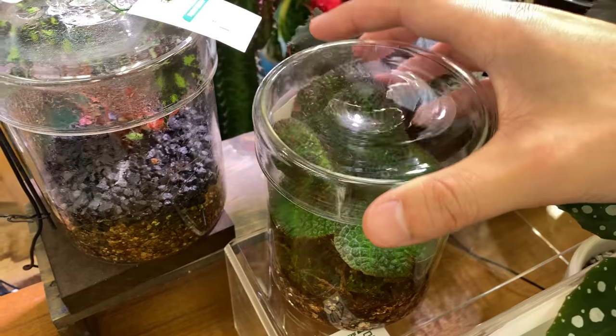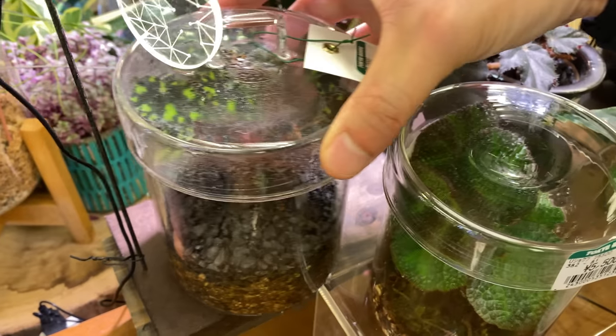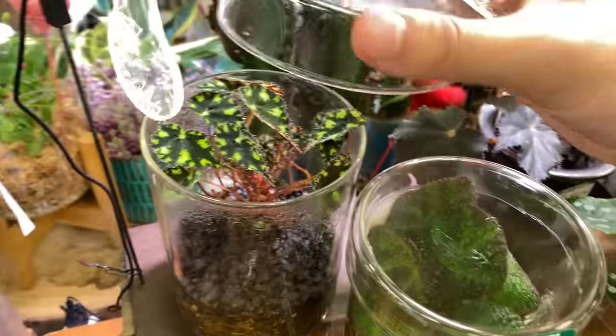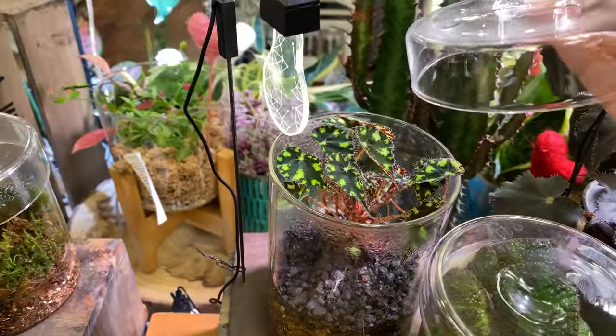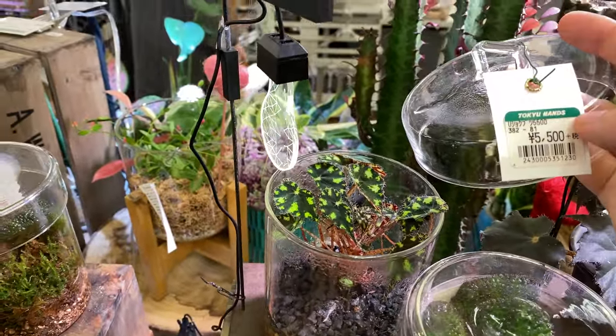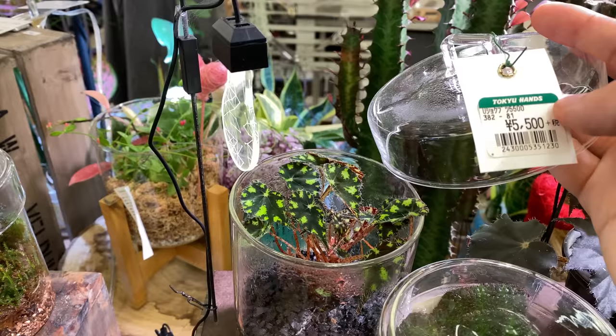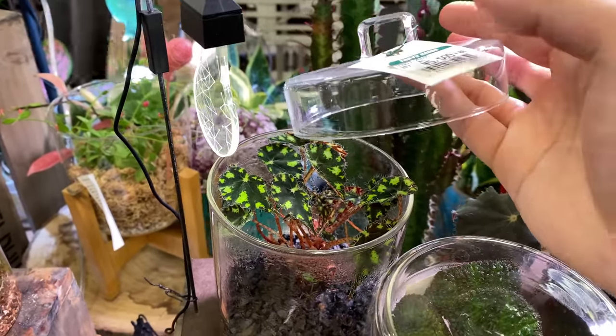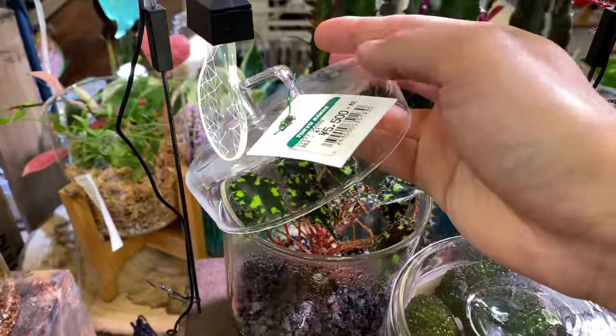I mean, I don't know these days. Oh, look at this one. Oh. Yeah. I assume this one is $55. So currently the conversion is about 100 yen to a dollar.